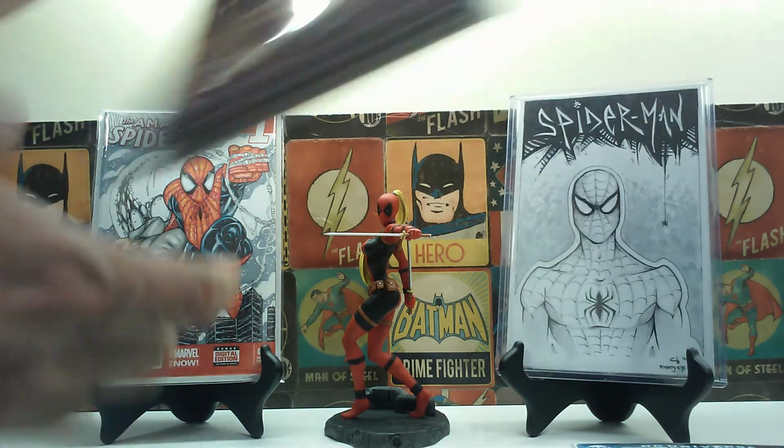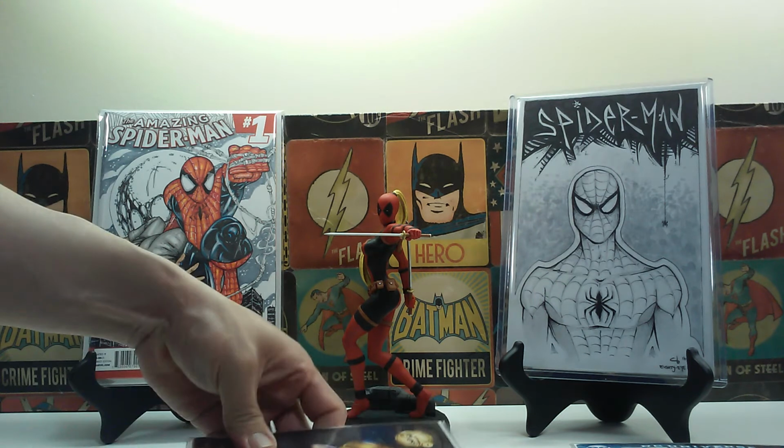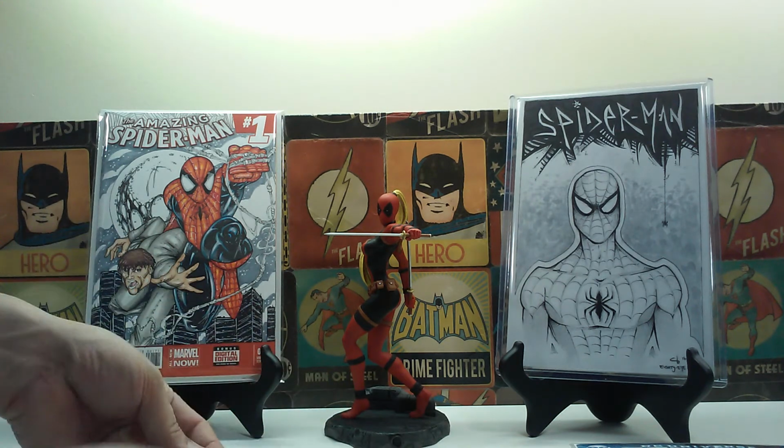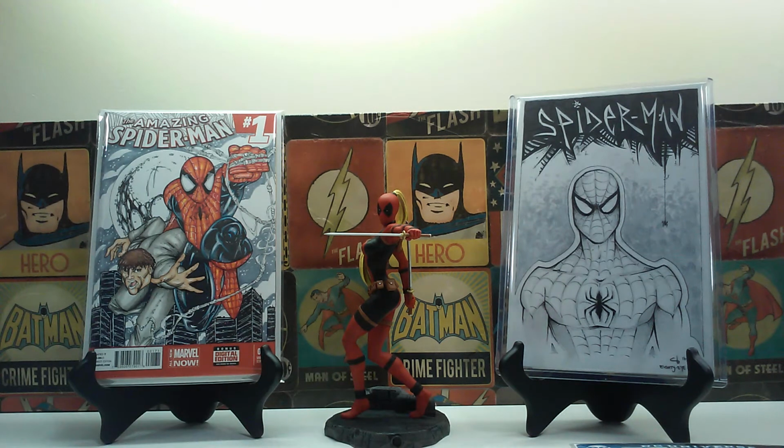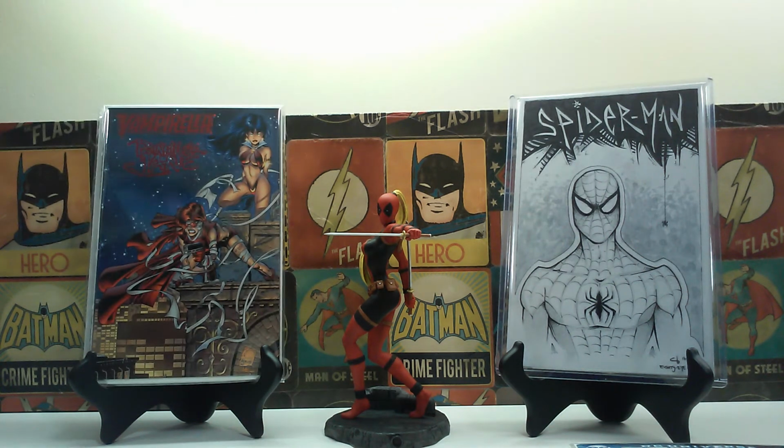So what else we got here? Okay, so, here we are. I should have been more prepared, but I was able to get this set of 5 books for, I think, $2 each, so about $2, $4, $6, $8, yeah, $10. That was about $3.50 shipping, I believe. I'm not too sure.